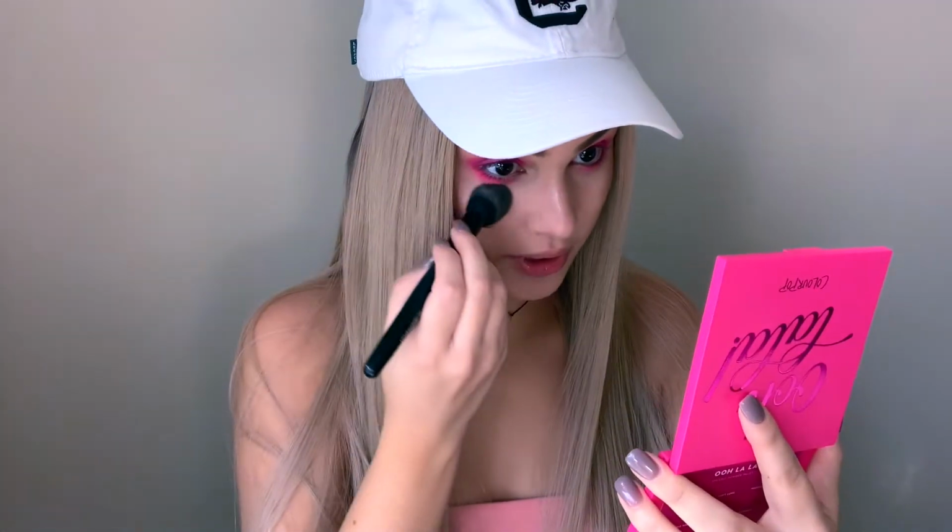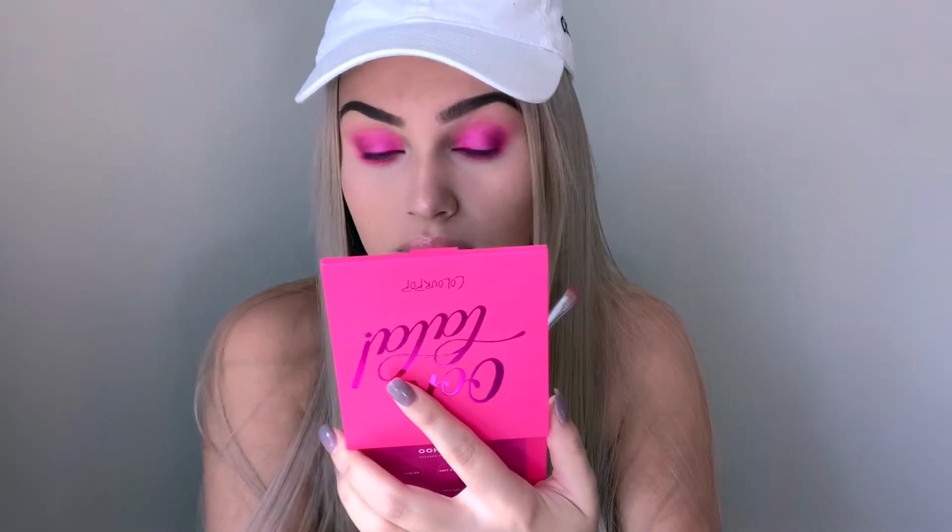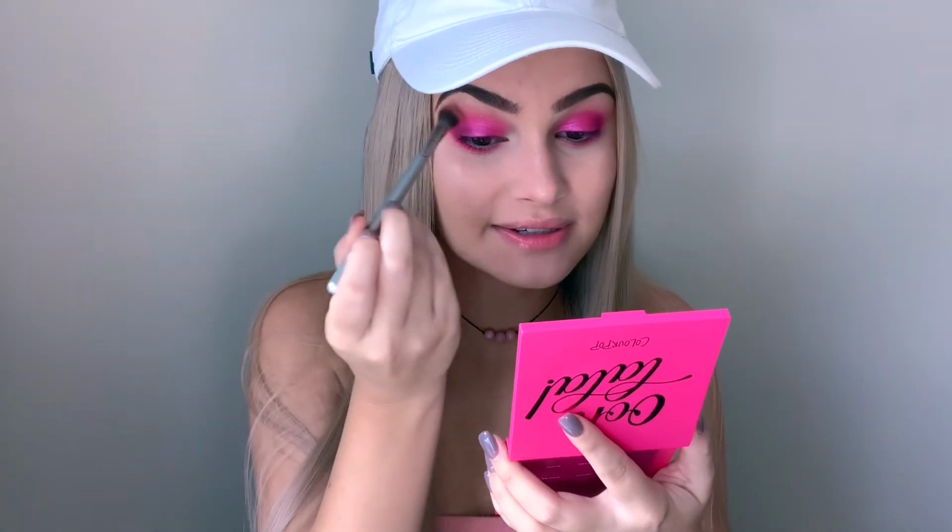Just a little. You see how I deepened it the tiniest amount? That's what I wanted. So I'm just gonna blend away any of the fallout and do the same on the other side. It's not a huge difference. It's just a little more definition. On this side now it's a little more defined. Now just one more time, blending everything out. Don't want to go too crazy because they can get very mixed up, I guess, or muddy.